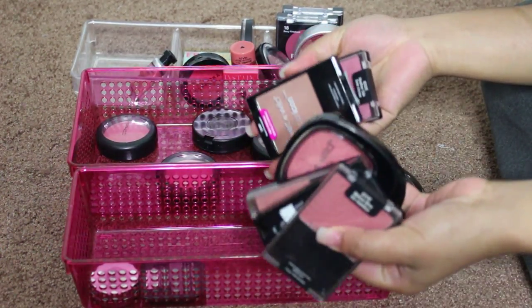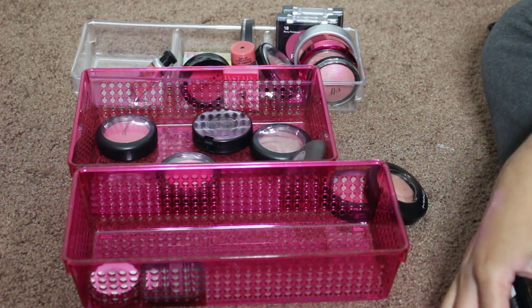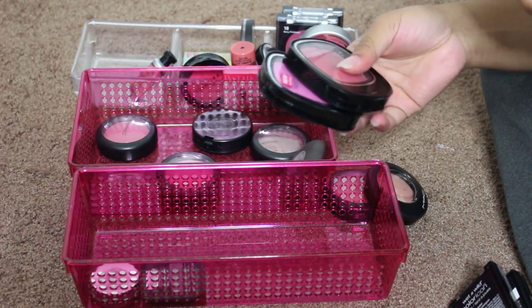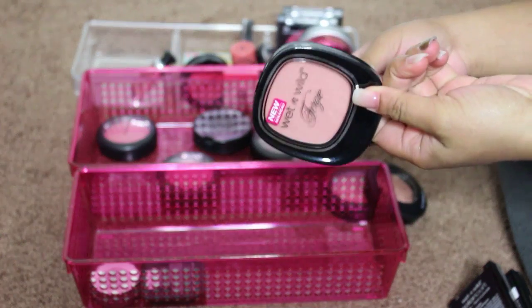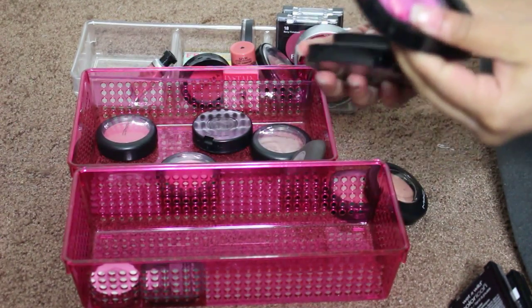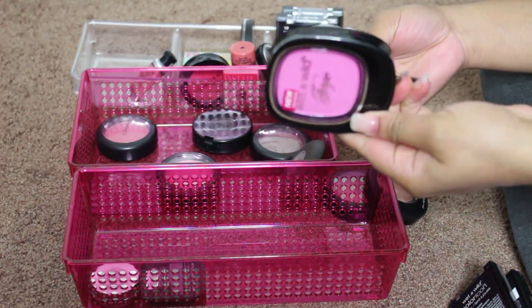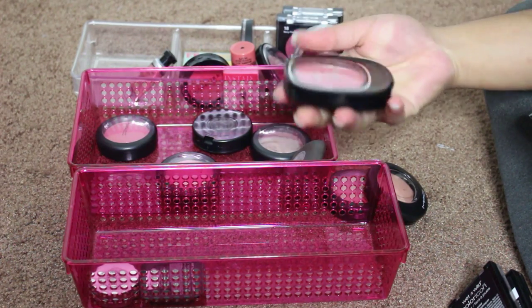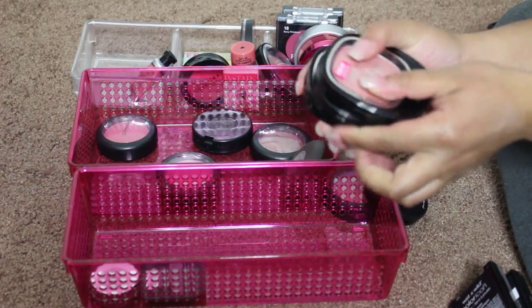Alright, so let's move on to Wet n Wild. I have several Wet n Wild blushes. These are the Fergie line blushes first. And this one is in Brush with Destiny. That's really pretty. This is a nice matte pink in Brush with Danger. And then this one here is in Brush with Brilliance. Yeah, I'm keeping those.